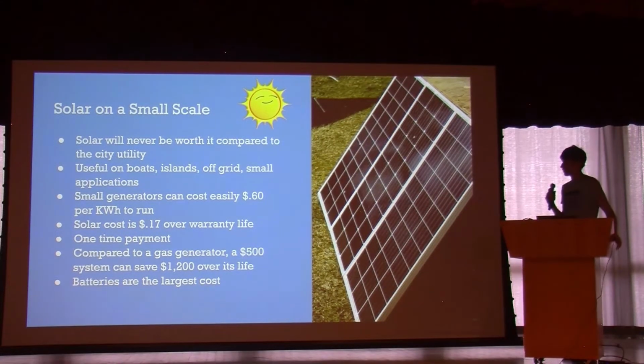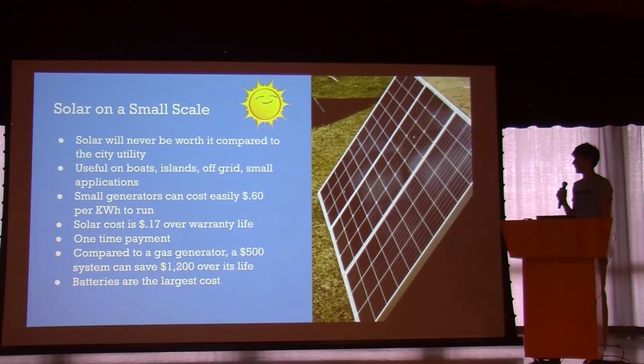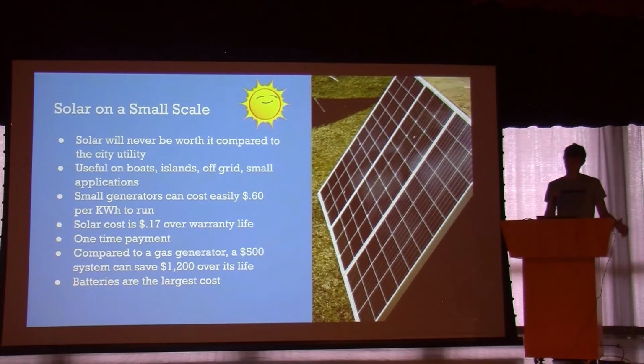And solar, the cost for the system that I made is around 17 cents over its warranty life, which is 25 years. So that's actually right around what the city produces, except the likelihood of you getting the entire useful energy out of those panels, as I said, is quite unlikely unless you have a ton of batteries, and batteries are quite expensive. And so compared to a gas generator, a $500 system can save $1,200 over its life if you use it to its full extent. And batteries are the largest cost.